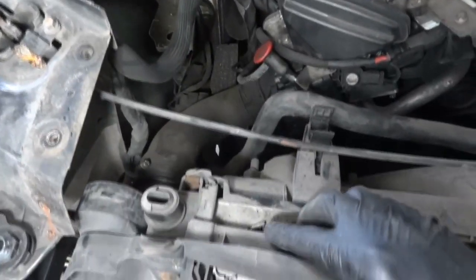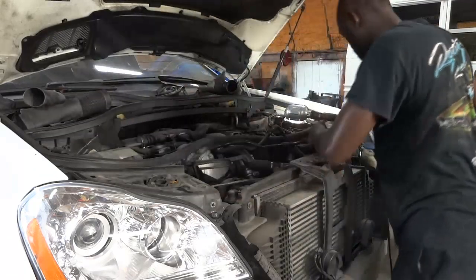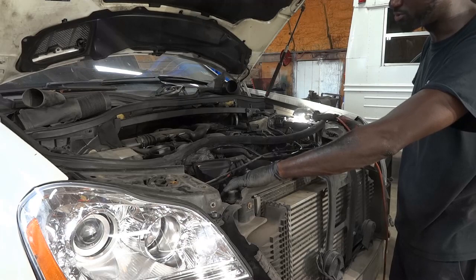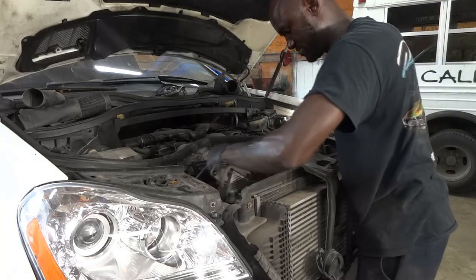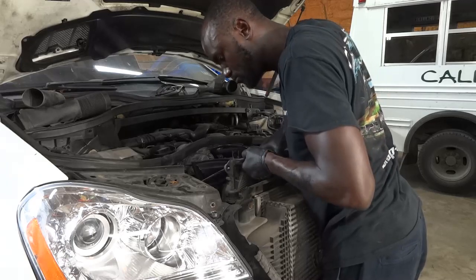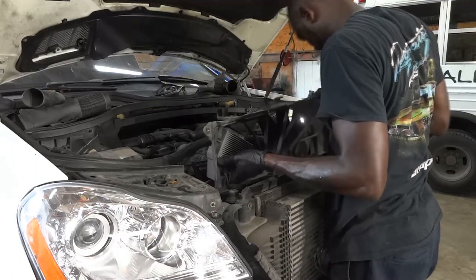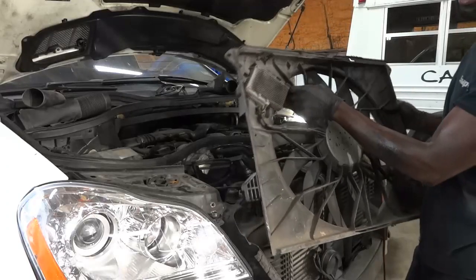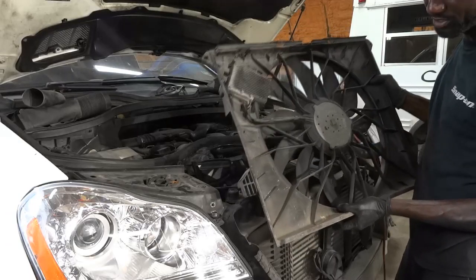Alright, so that's good. We are making progress. I'm going to remove these 2 fan bolts so we can remove the radiator fan. Alright, so I removed the two 10mm bolts that hold the radiator fan onto the radiator. So now I'm gonna lift up the radiator fan. Alright, so here comes the radiator fan. So right there, I got the radiator fan removed. So the fan and shroud assembly is removed. So now we're gonna get it out of the way.